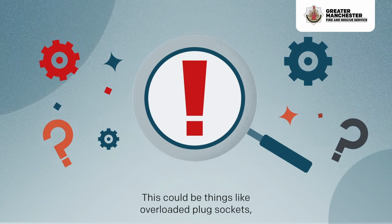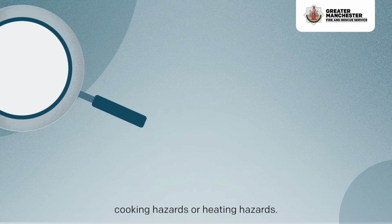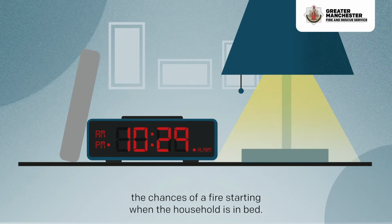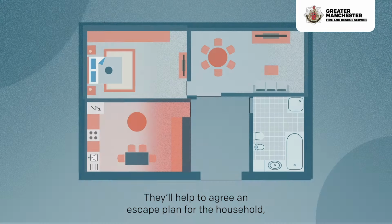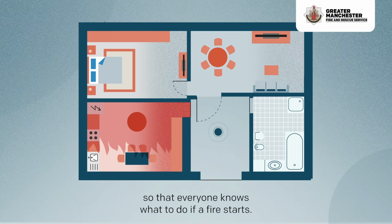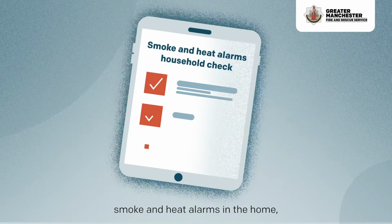This could be things like overloaded plug sockets, cooking hazards, or heating hazards. They'll talk about having a safe bedtime routine to reduce the chances of a fire starting when the household is in bed. They'll help to agree an escape plan for the household so that everyone knows what to do if a fire starts. They'll also check that there are enough smoke and heat alarms in the home and test them to check they're working.